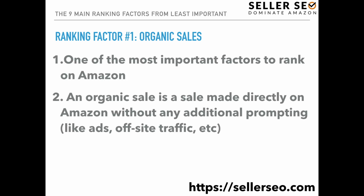If you do that, or if your customer does that, then that will give you a huge boost in rank for that keyword and also for your sales. Now, just to make sure that you're completely clear on what an organic sale is: a sale made directly on Amazon without any additional prompting. So like no ads, not coming from offsite traffic, not coming from anything you're paying for. It's just simply a user searching Amazon or browsing Amazon, finding your product, and then buying it. That would be considered an organic sale.